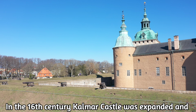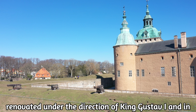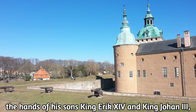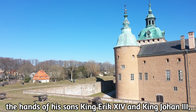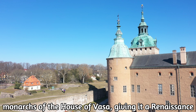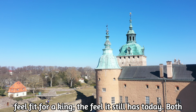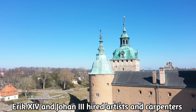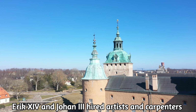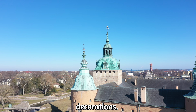In the 16th century, Kalmar Castle was expanded and renovated under the direction of King Gustav I and in the hands of his sons King Eric XIV and King Johan III, monarchs of the House of Vasa, giving it a Renaissance feel fit for a king, the feel it still has today. Both Eric XIV and Johan III hired artists and carpenters from Europe to modernize the castle architecture and decorations.